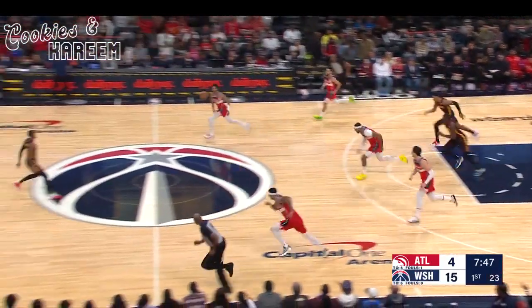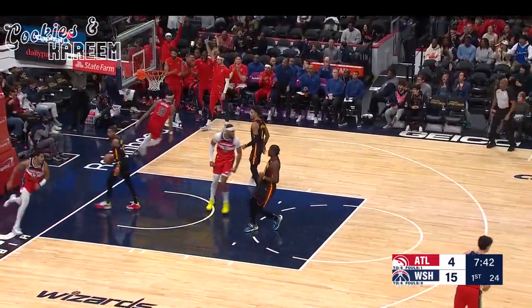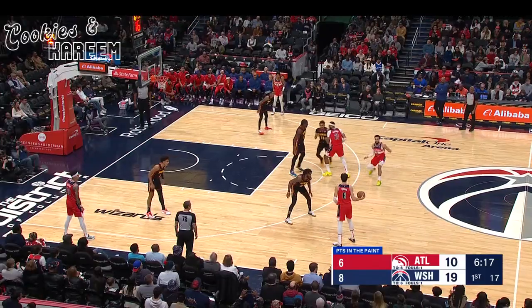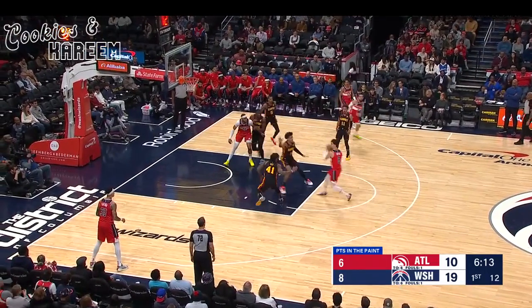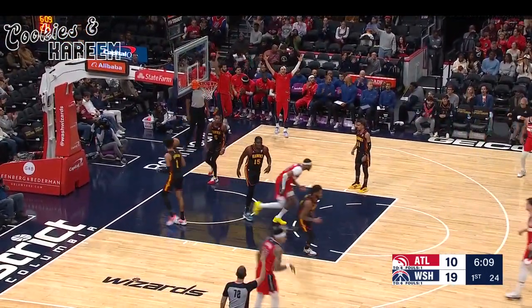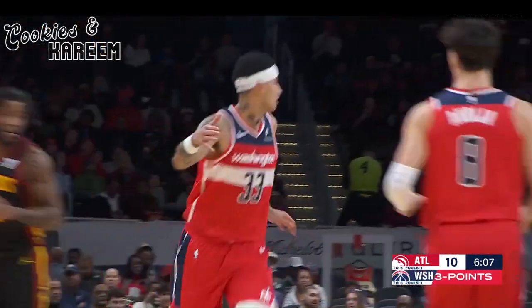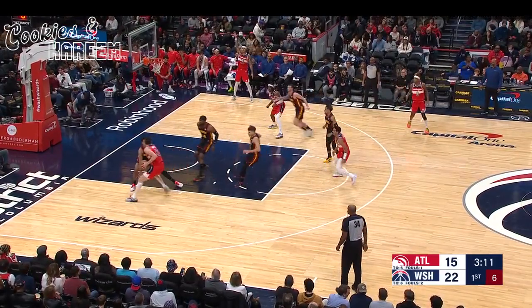Blocked there by Gafford off the Capella shot. Lob to Kuzma off the Poole feed. And that starts with Daniel Gafford. Over the corner, Kuzma. How about 8 assists on 8 made field goals for the Wizards? Lower back. Hopefully he's okay.